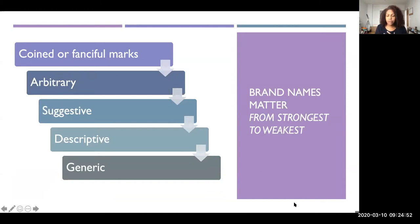If it's descriptive, this is where we're moving into descriptive territory, and into possible appearance on the supplemental register. And again, generic trademarks are not granted trademark rights because they are not eligible for registration.